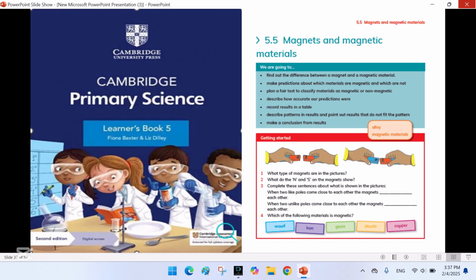Today we are going to start the topic magnets and magnetic materials. Have you ever wondered why some objects stick to a magnet while others don't? In this lesson, we will learn what magnetic materials are, which metals are magnetic, and the difference between a magnet and a magnetic material. So let's get started.